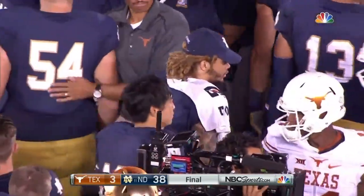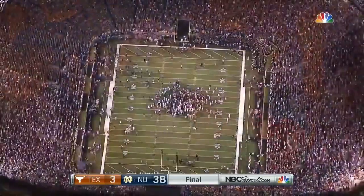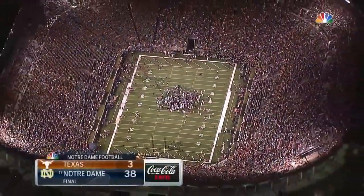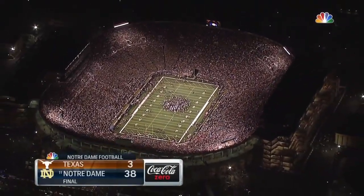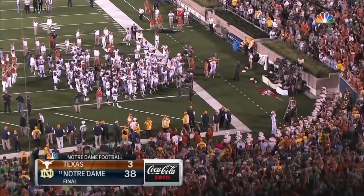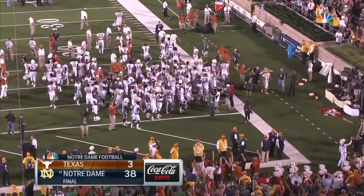So Notre Dame starts off with a huge win over Texas, 38-3. We'll be back to Notre Dame Stadium with some final thoughts to wrap up this season opener for the Irish in just a moment. Welcome back to Notre Dame. The Fighting Irish with a 38-3 victory over the Texas Longhorns in the season opener.